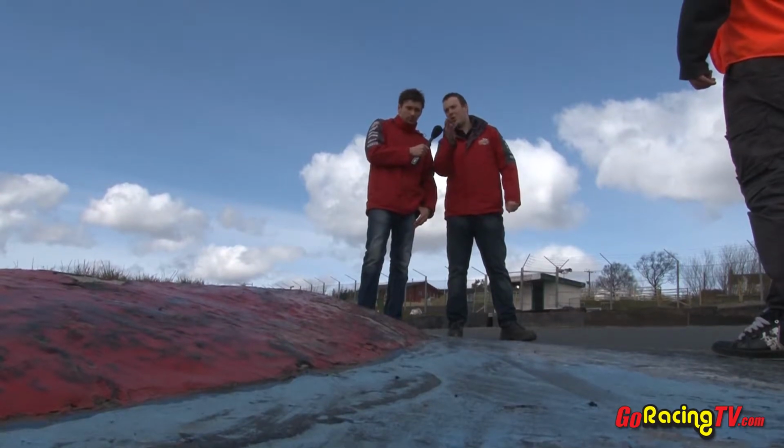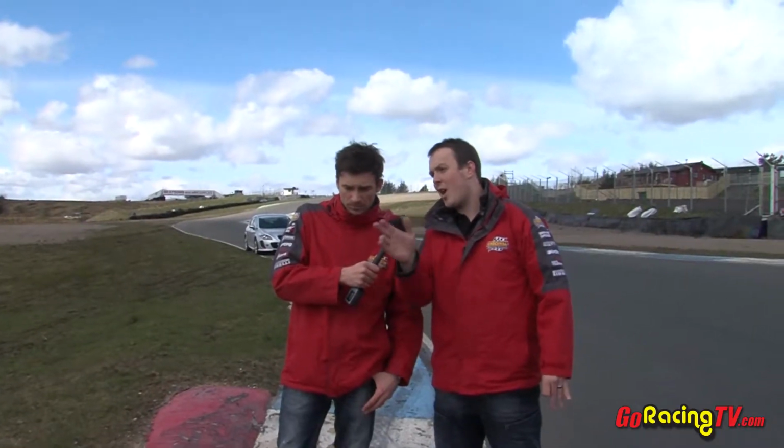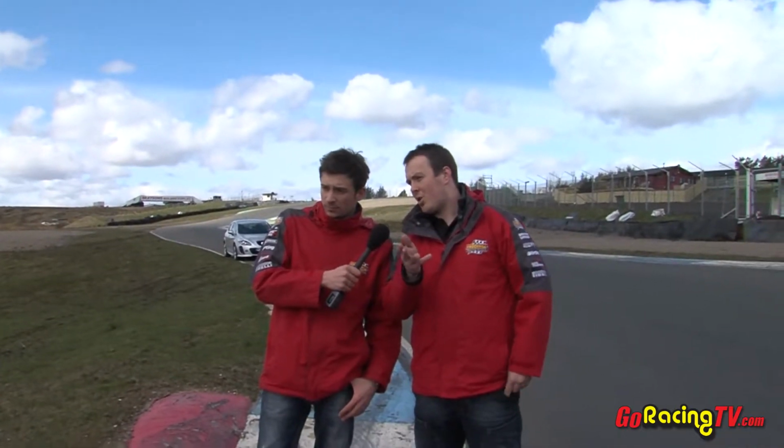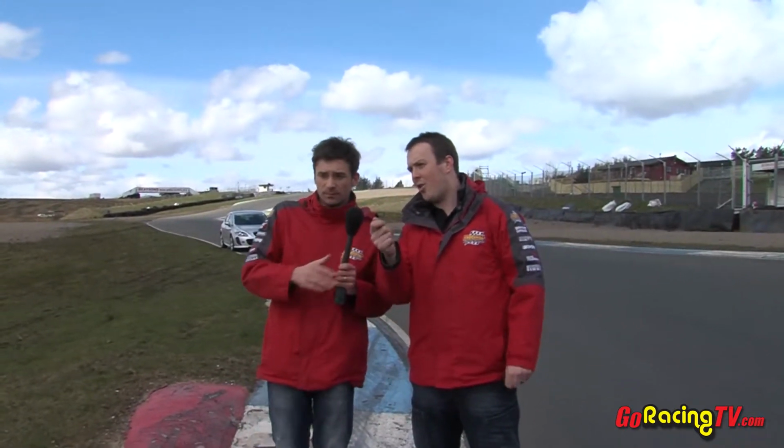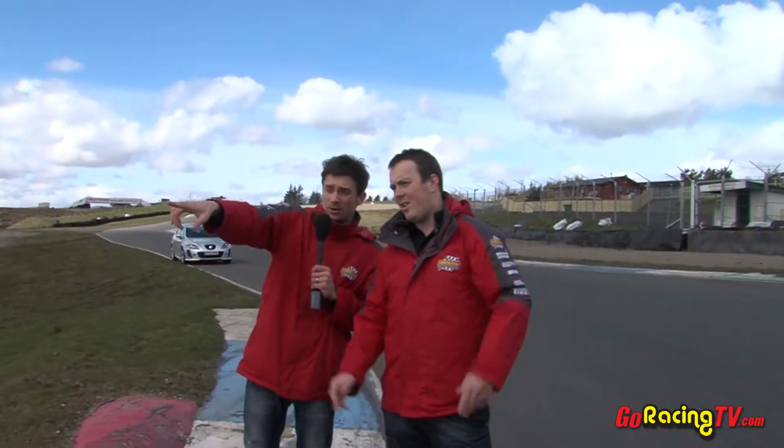The only place you actually do use the curbs on a circuit like Knockhill, and probably many other circuits, is on the exit. So as you come out of here, out of Scotsman, leaning down towards Butchers, you're hard on the throttle. You can open it out, you can make the corner not as tight as it needs to be by using all that room, and obviously using that painted strip there on the exit of the road.